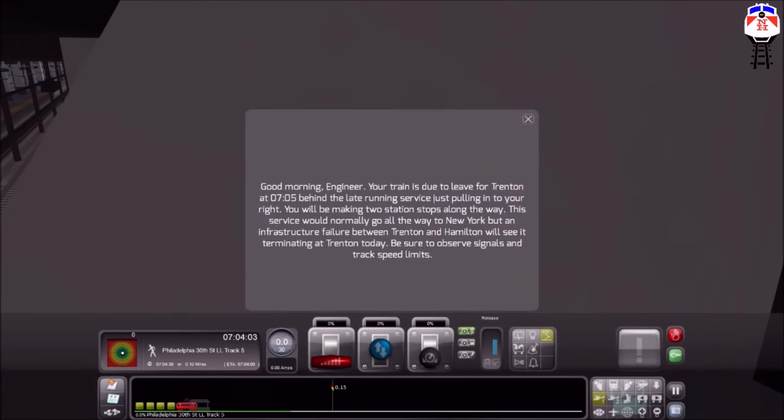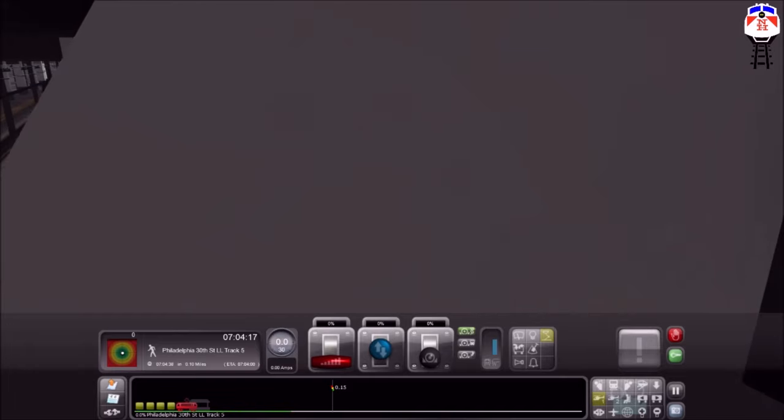Good morning, engineer. Your train is due to leave for Trenton at 7:05 behind the late running service just pulling in to your right. We'll be making two station stops along the way. This service would normally go all the way to New York, but an infrastructure failure between Trenton and Hamilton will see it terminating at Trenton today. Be sure to observe signals and track speed limits.